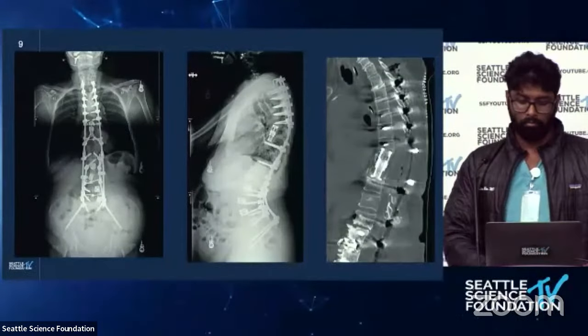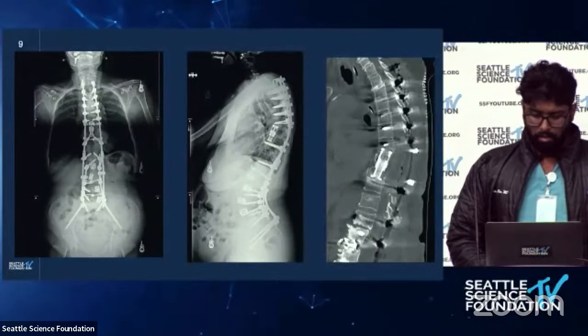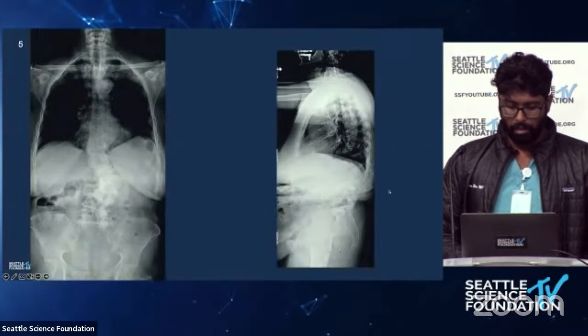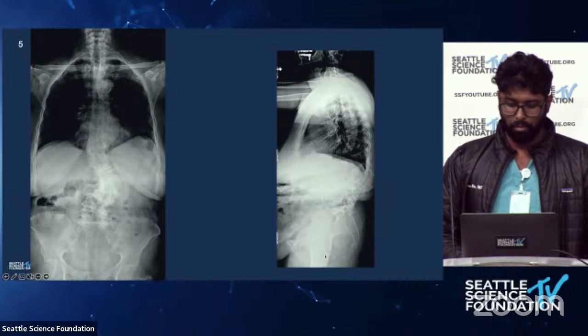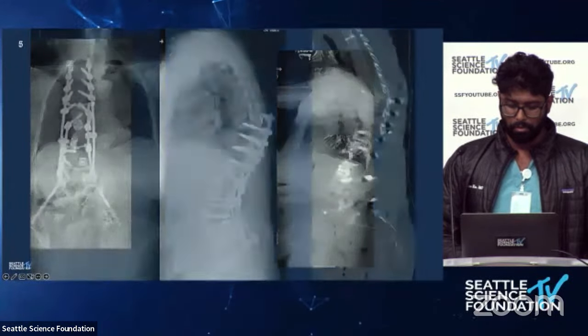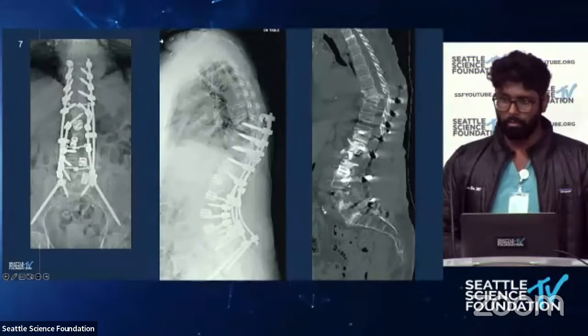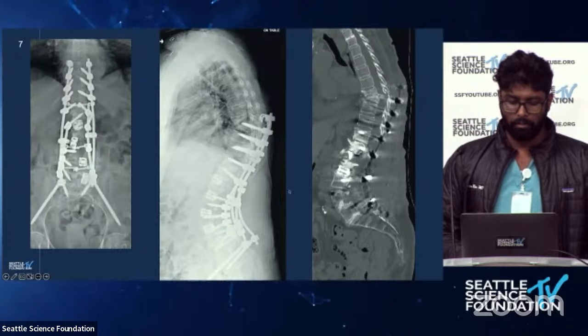Great. Any learning insights as you reviewed this case for you, Gautam? What would you have done in Tampa? Yeah, I think we would have done something very similar. Obviously, looking at her initial films, I think going up to T8 was reasonable. It's kind of where the curve starts to straighten out. Doing the multiple level IDOs is also kind of what we would have done. We may have done maybe a PSO as well, but you were able to get good lordosis here. So I think it's definitely doable with the IDOs.